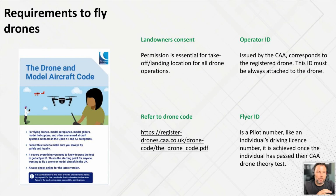Again, it is a bit of a grey area, but ultimately as a commercial operator, regardless of the unit that we're flying, we still need to go through the same processes as if we're flying a very large drone, as if we're flying a small drone. We still need permission to be able to do what we're doing. We still need to notify the authorities if there's a restriction zone. We still need to notify the police if we're flying in an area where especially we feel there might be some resistance.